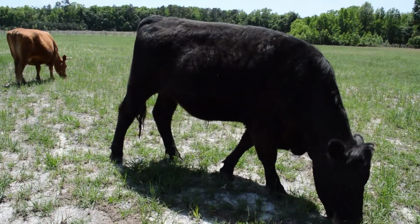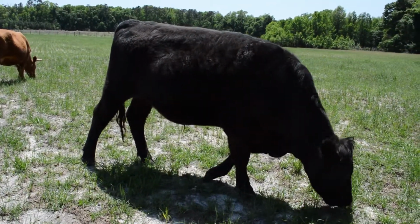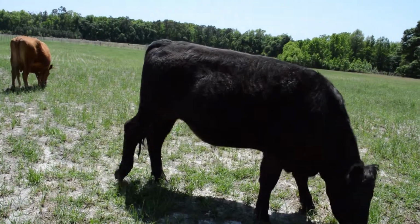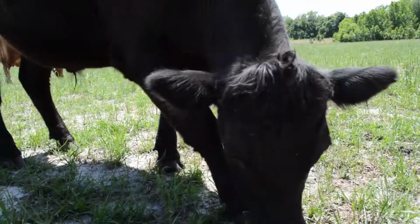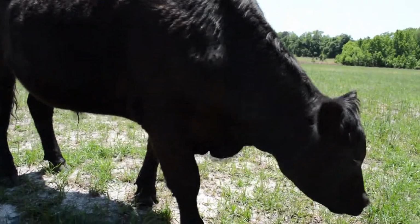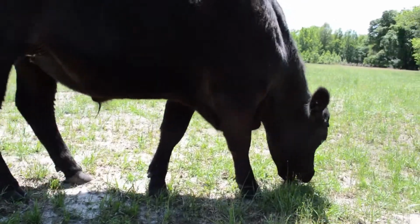We do rotate them. I could probably raise more cows out on this land if I manage intensive grazing by putting up electric fence and moving them every day. Just don't have the time to do that. So we raise our cows here, switching them from paddock to paddock every few days.